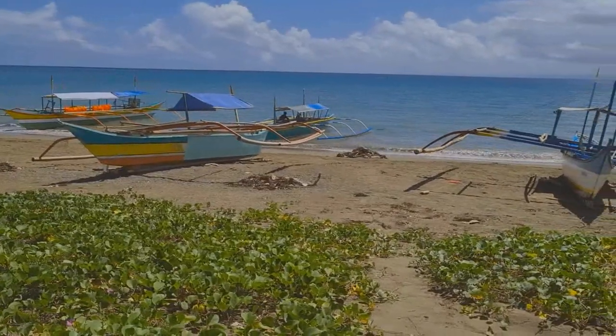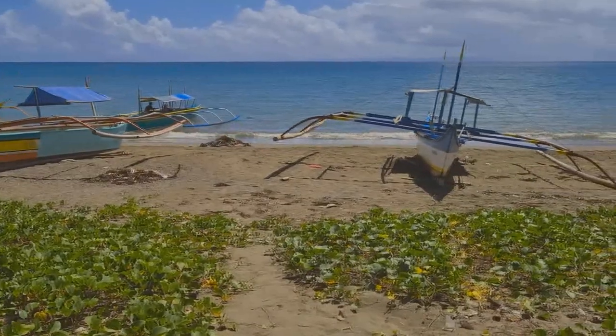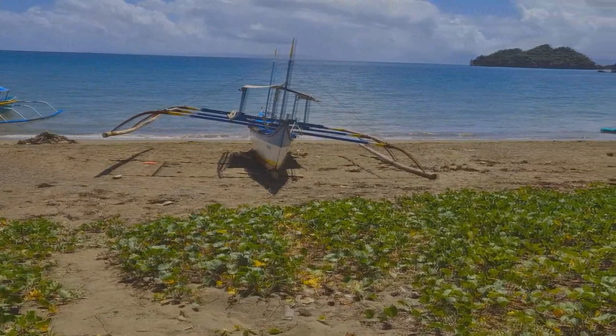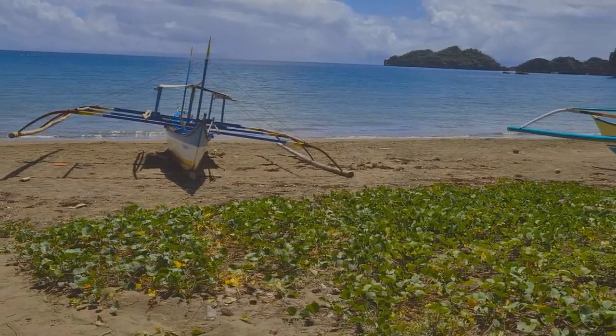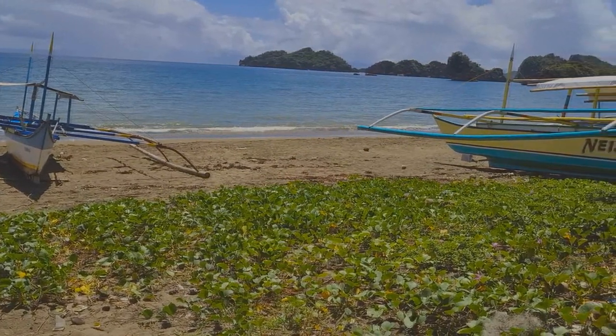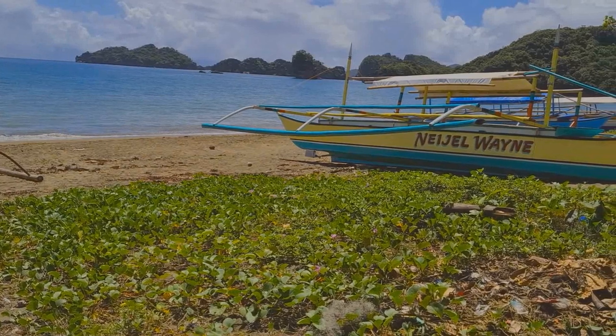From here, I need to proceed to another place. And then after that, I need to go back to my city. But next year, I promise that I'm coming back here to cover the other places that I am not able to cover today for this visit. Again, this is Barangay Paniman, Caramoan, Camarines Sur, Philippines.